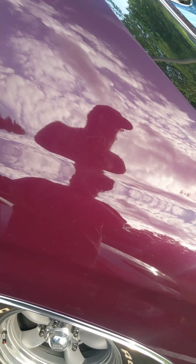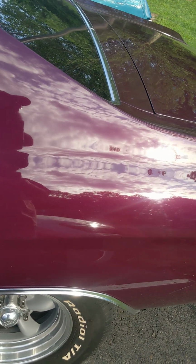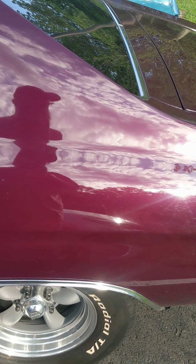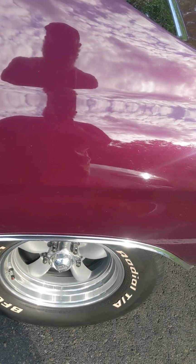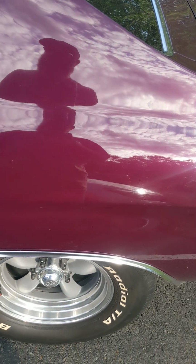Has this been framed off, or is this an older resto? This was painted in 2002, and the guy that had it before me only took it out on nice days, or to the racetrack. It didn't even have wipers on it when I got it. I've since updated everything, made everything nicer, but over the winter I'm going to have it repainted because the lacquer's starting to lift here. Yeah, of course.